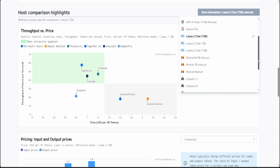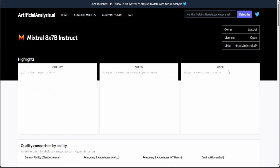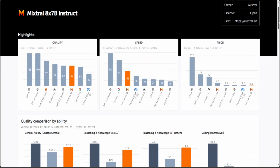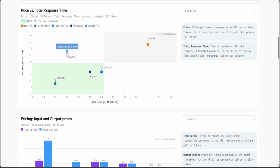For example, if I want to go with Mixtral 8x7 billion, which is a mixture of experts model, then it has taken us to the exclusive page of Mistral. And then if I come down, you can see the best ones are Perplexity and Anyscale and together.ai. So I'm actually getting quite impressed by together.ai. I didn't see that one coming. Okay, so it seems Mistral also hosts it, but as per this quadrant, the most attractive one is together.ai, and these three are the best ones.